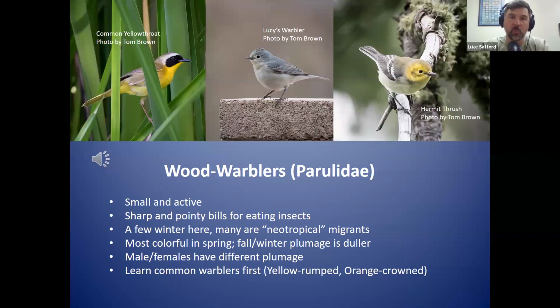Here's what you do with warblers, because we could talk about warblers all day if we wanted to. We're not going to. You start with the common warblers first. If you live here in Tucson, start with understanding common yellowthroat. The 3 that you will learn are common yellowthroat, yellow rump warbler, orange crown warbler. And then don't worry, just focus on those.